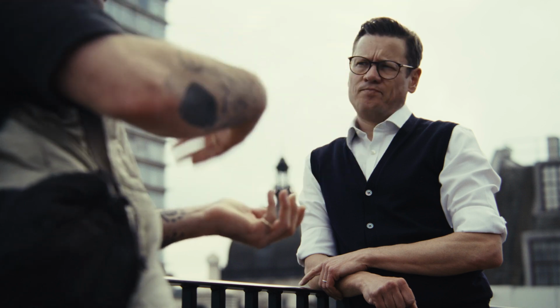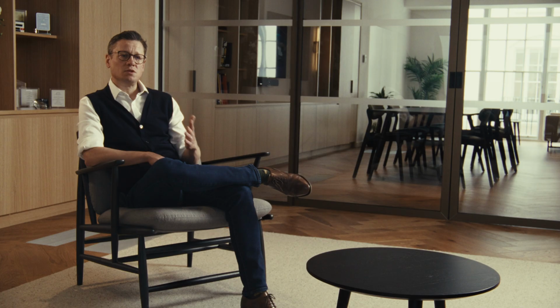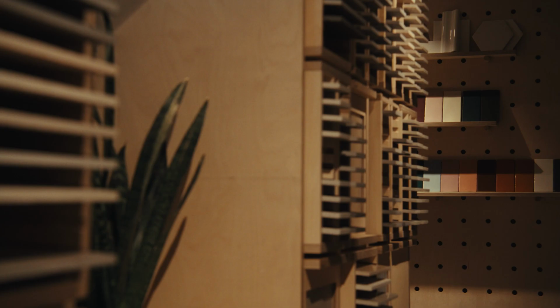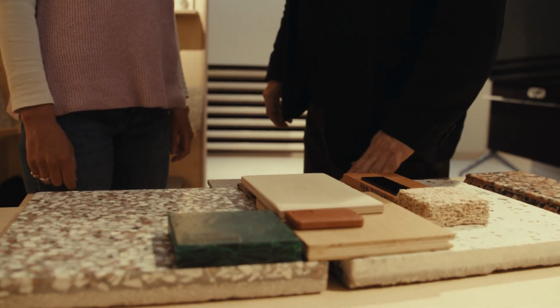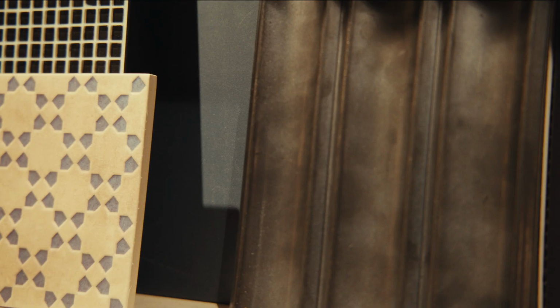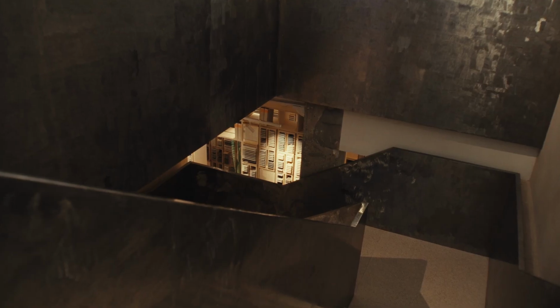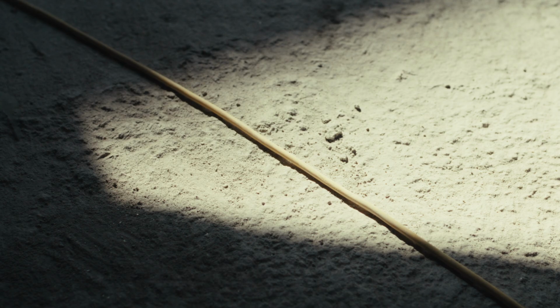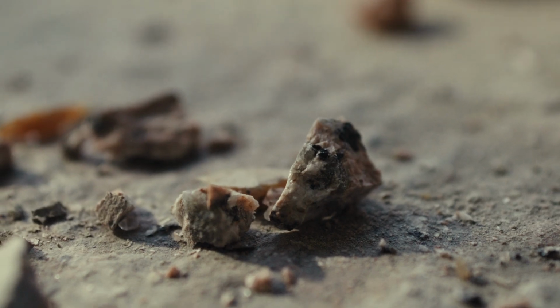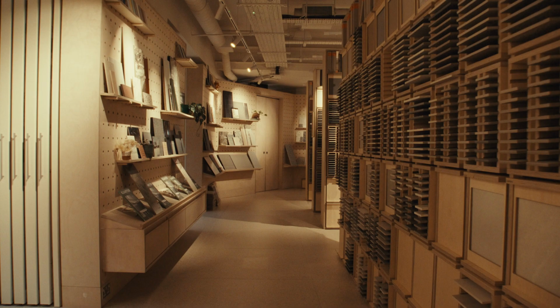So we've had to educate ourselves by aligning ourselves to those people that we saw as industry leaders. Take Sam at Solus, for example. When we're talking about different materials and finishes, there's very little that he doesn't know. That brick was part of that building in that time. You can see the different layers. It's almost got a geology to it. My name's Sam Frith. I'm the creative director at Solus.